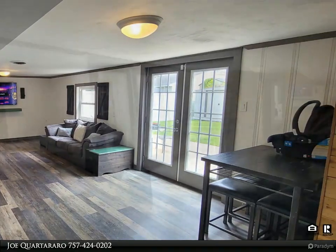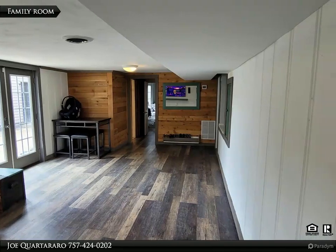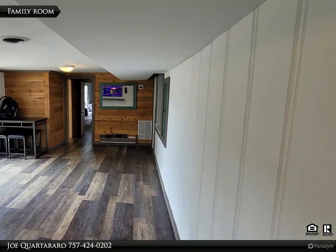Fresh paint and carpets to be cleaned before closing. Come check out this lovely home. It has lots to offer and ready for you to move in.